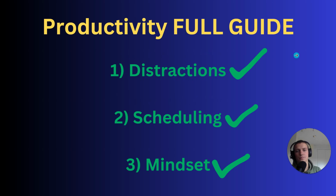Cool. So there we go. That's the productivity full guide for you. Covered distractions, scheduling, and mindset. You can use those to level up your productivity. Those are three broad topics that have worked for me. I'd recommend definitely implementing as much of that stuff as possible.